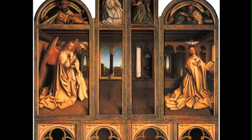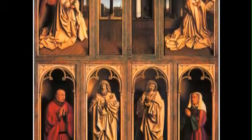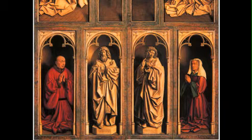And we should say that the altarpiece is 11.5 feet high. We sort of forgot to say that. It's really large. It's made for a private chapel in Saint Bavo's Cathedral in Ghent, and that belonged to the patron, who we see below, Jodocus Vijd. On the bottom left. So we have four figures, or rather two figures and then two sculptures.